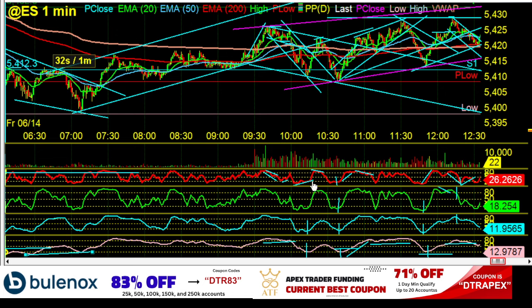Oh, you have one of those, Johnny? Yes. It's called the Supersignal. So the Rockbot, that is why I added the quad rotation to the Rockbot Supersignal, to identify these levels.